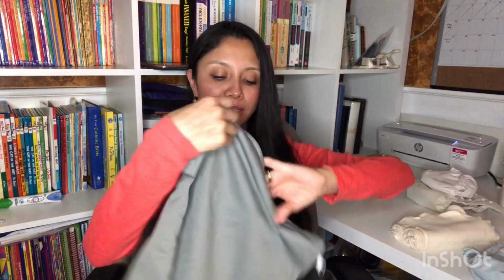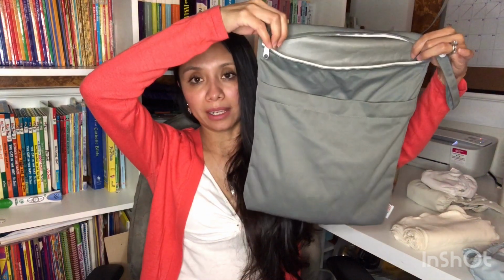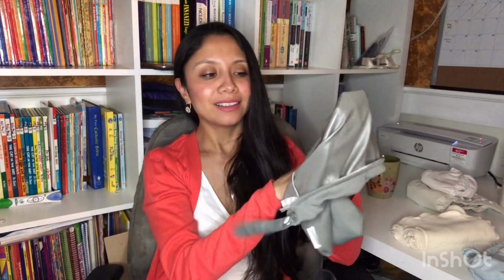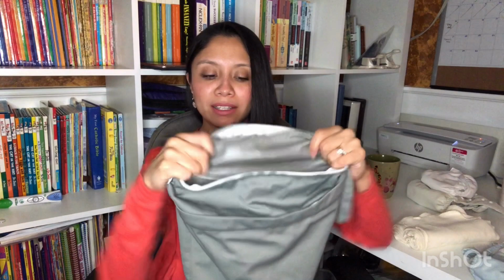And another thing, like I said, I change diapers a lot in public. I'm not afraid to do it in public. I definitely want to try to cloth diaper. I don't want to be using the plastic ones. I also had to get myself a cloth dirty diaper bag, and it's pretty much like the cloth diapers, with just the plastic to hold the urine.